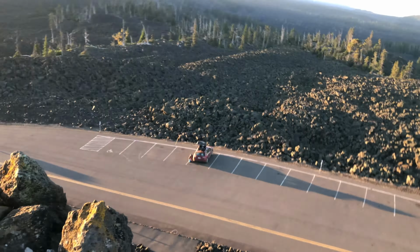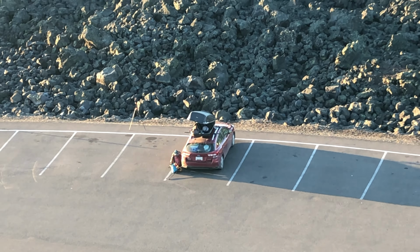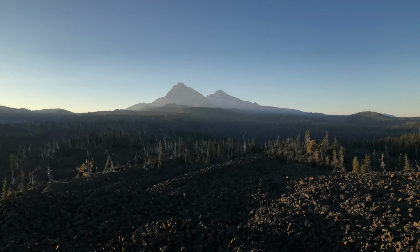And Amy also has her camera set up. She's time-lapsing down there too. She might be getting the best shot right now.